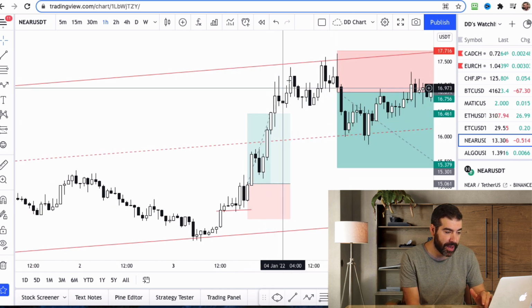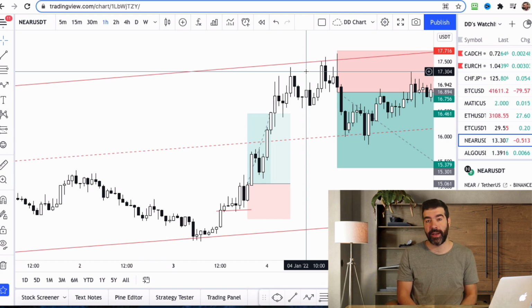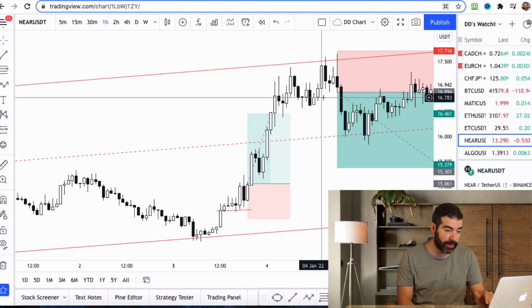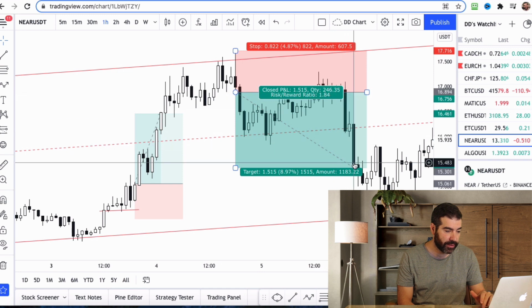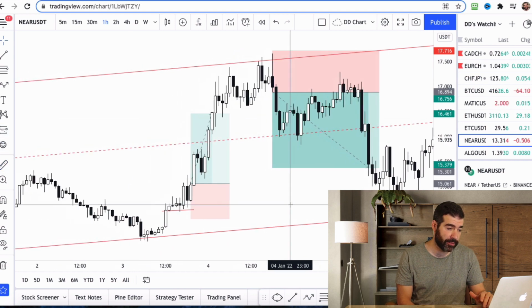So right after that, that seems like a good rejection from the top of the range, and my assumption is that it's going to go back down. So that's how I'm going to trade it. So once we finished that candle, got right in, and eventually it did go. This is a 1 hour chart, so this took quite a while. It was about a day, I think. That was 2 nice wins.